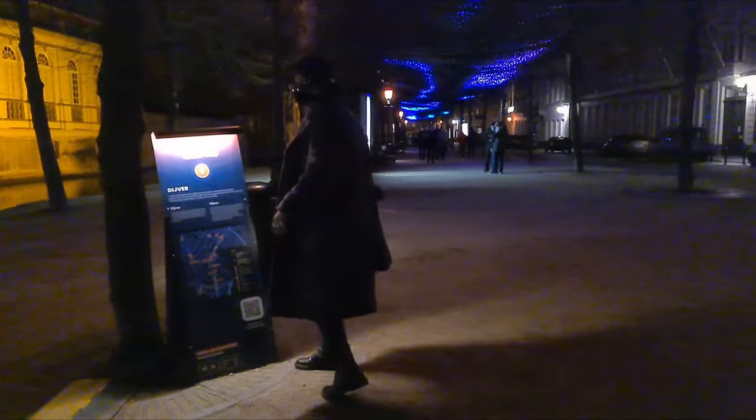Bruges at night. It's beautiful. Really nice. I love it. Hi, Lovey. Where are we going next? We're going that way, where the blue lights are. Okay, so let's go. Oh, you found number 5.